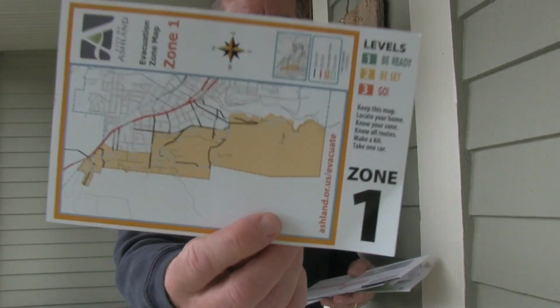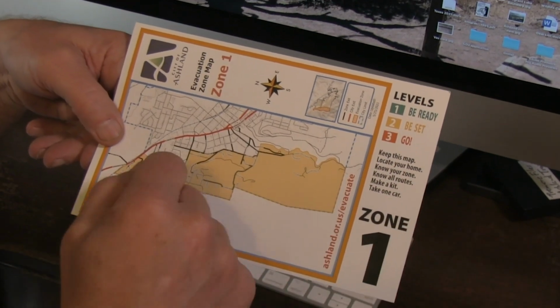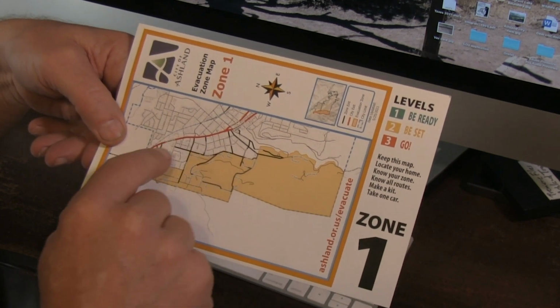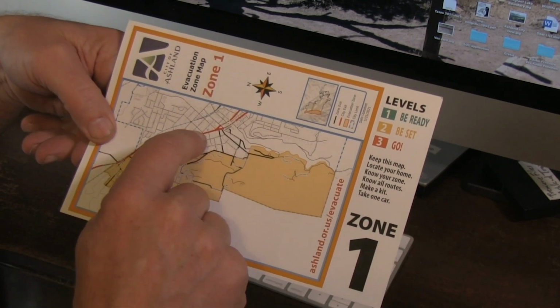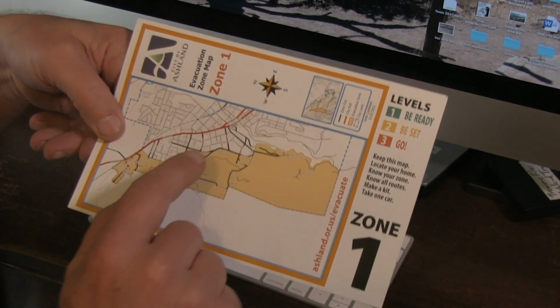First, your zone. Look at your card. Find your house. Find the closest 2 black lines and follow them to the red lines. Follow the red lines to Interstate 5, and that's your route.